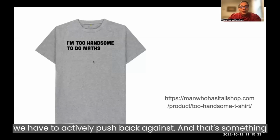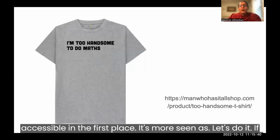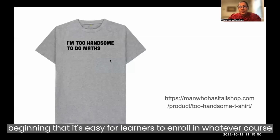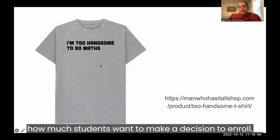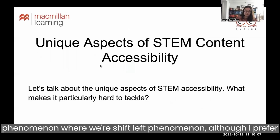Yeah, and that's something we also see a lot when explaining why the resources are not accessible in the first place. It's more seen as, let's do it if and when a student enrolls, rather than having it enabled from the beginning, so that it's easy for learners to enroll in whatever course they choose. Especially with STEM content, looking at the content beforehand makes a difference to how much students want to enroll. Yeah, we're really pushing for this shift left phenomenon.